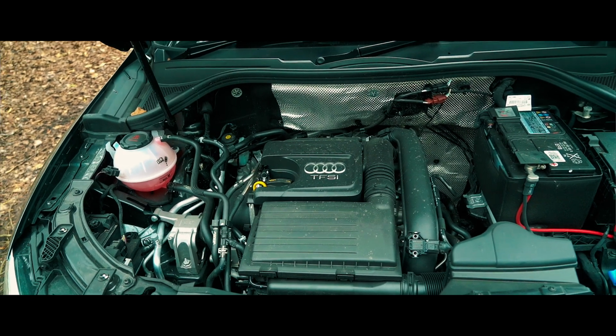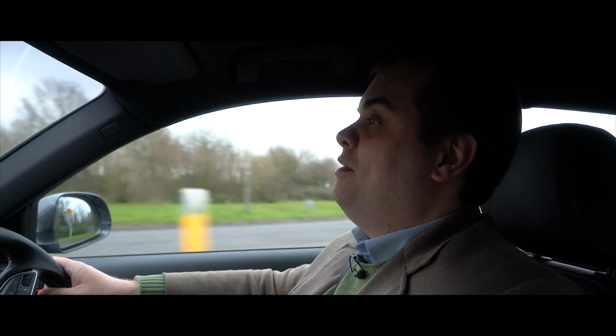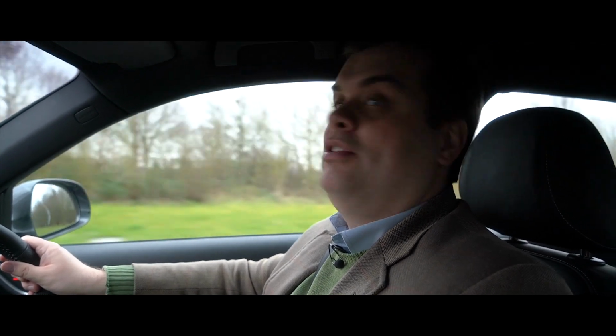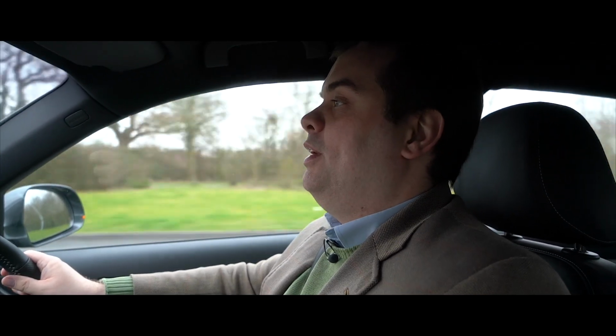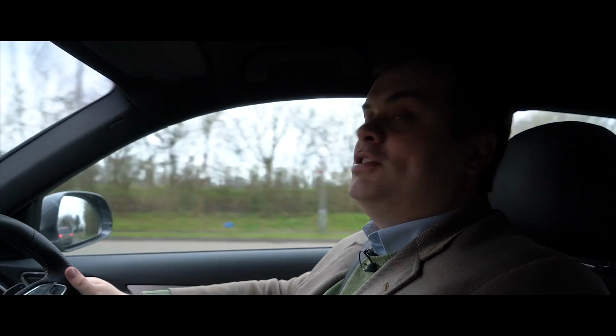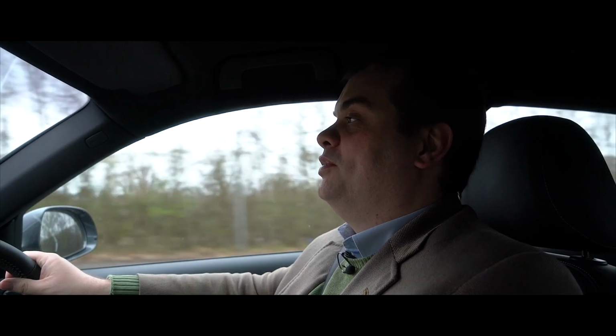This, though, is a 1.4 litre car, which is a 150 horsepower engine with cylinder deactivation. So sometimes it runs on 4 cylinders and sometimes it runs on just 2, depending on what sort of load the engine needs to get better economy. In addition to the petrol engines, there are also some diesels, but of course we don't talk about those.